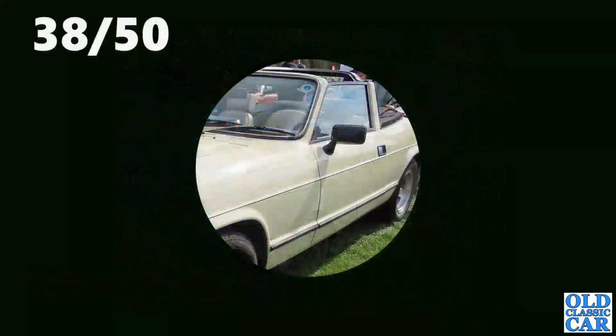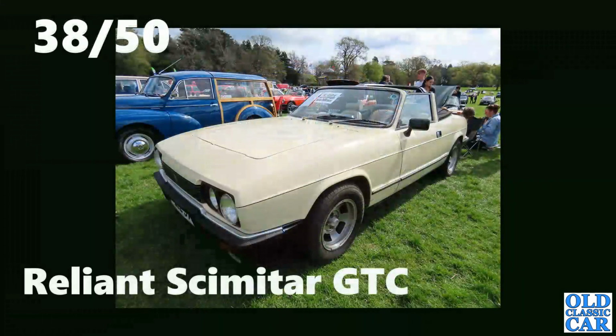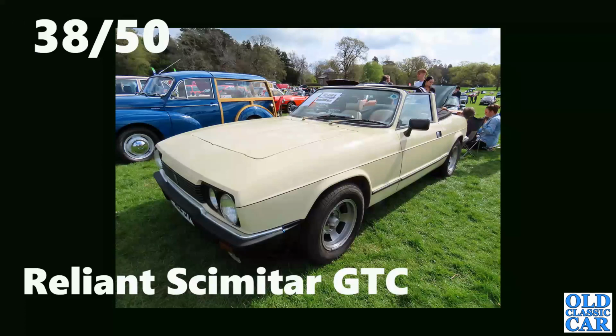Number 38, another open top car now. Very similar roof to the Triumph Stag, in fact, but what car is this particular one? There's your answer, the Reliant Scimitar GTC. This one was based on the SE6, big 3-litre V6 Ford engine under the bonnet there, fibreglass bodywork.